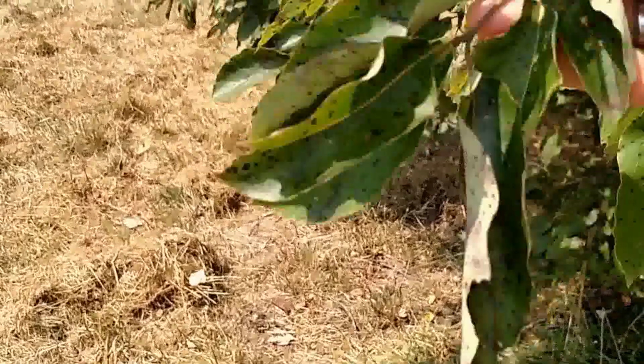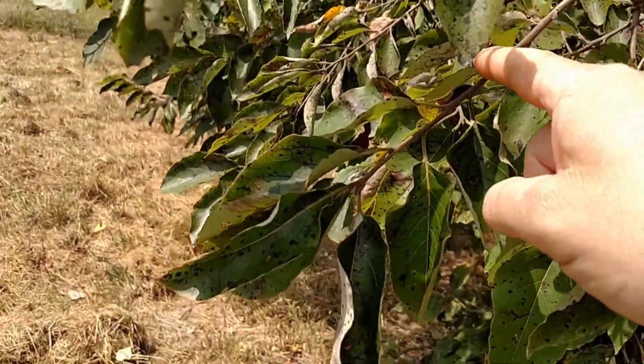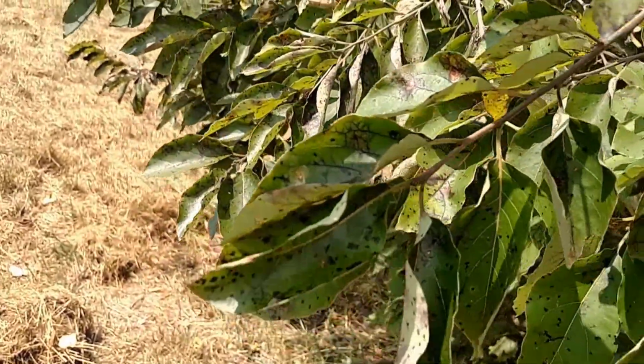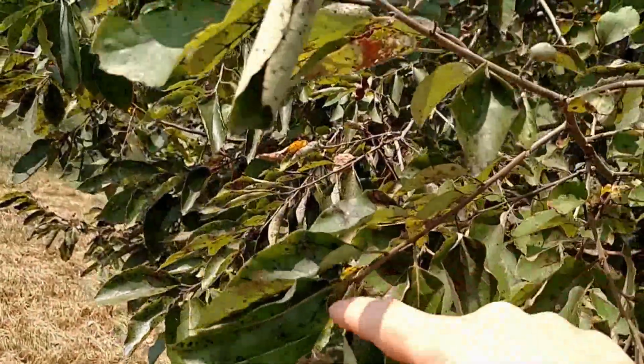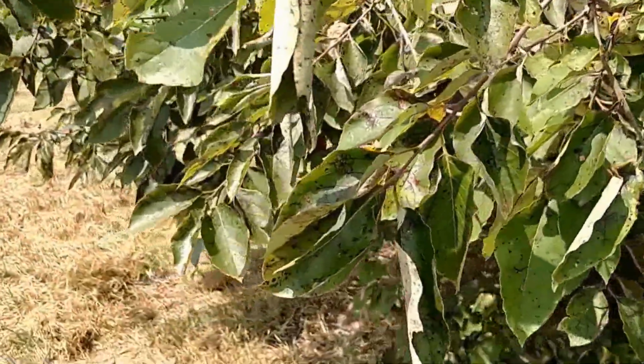And as you can see, with this branch here, these leaves are alternating. See, opposite would have one leaf here and one leaf directly on the other side. One leaf here, one leaf directly on the other side. And as you can see, it goes leaf on this side, leaf on that side, leaf on this side, leaf on that side. So it just alternates. And so this is an alternating type of tree.